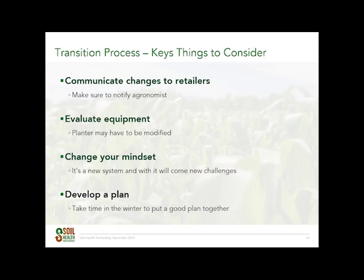The next thing I want you to consider is changing your mindset, and this is probably one of the biggest things that I think it takes to make no-till a success. Again, it's a new system. I've probably said that about 20 times already, but it's a new system, and with it is going to come new challenges. So making sure that we're changing our mindset, that we know that, and having a goal that no-till is our goal is going to help you in the long run to make sure that no-till system is successful. And then last, I just want to stress the importance of developing a really good plan.